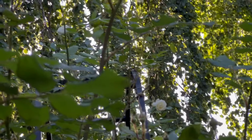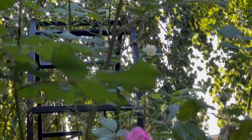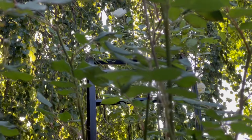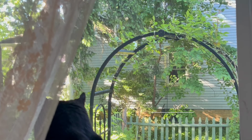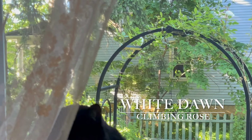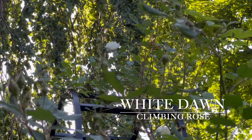It's so delicate and pretty against the backdrop of that weeping beech tree. And you can see this rose really well from inside, from the parlor. I've designed this side garden here with the intent of being able to look out from the parlor windows onto this rose garden / cottage garden. I pruned the heck out of this rose and trained it this spring, and she, I think, is going to reward me.